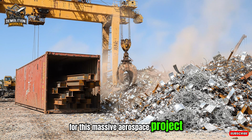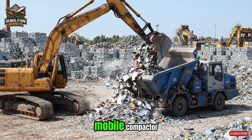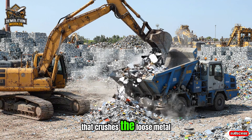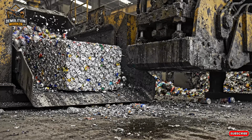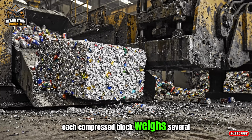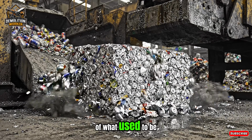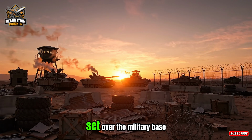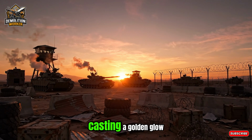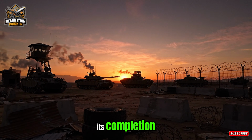aerospace project. The aluminum scraps are loaded into a specialized mobile compactor that crushes the loose metal into dense, heavy rectangular transport blocks. Each compressed block weighs several tons and contains the crushed remnants of what used to be a highly secure presidential cabin. As the sun begins to set over the military base, casting a golden glow, the demolition work finally nears its completion.